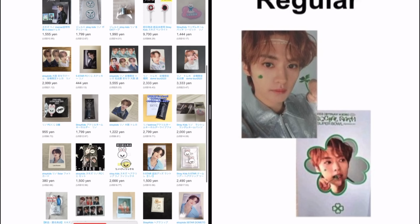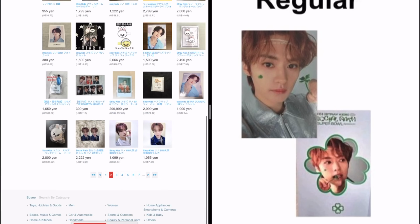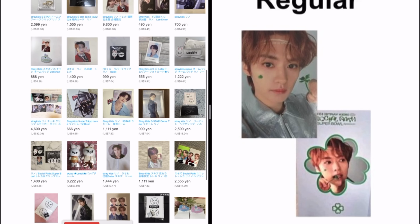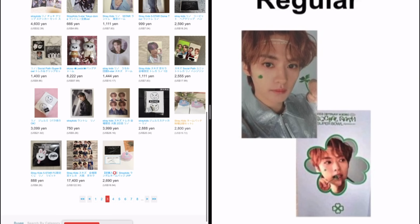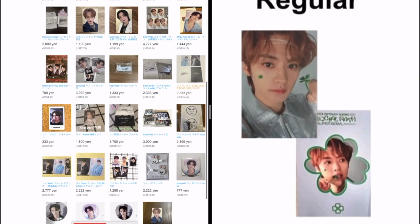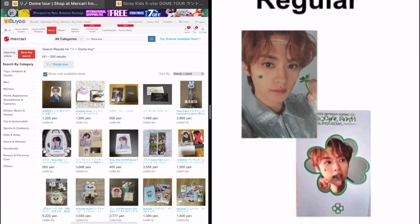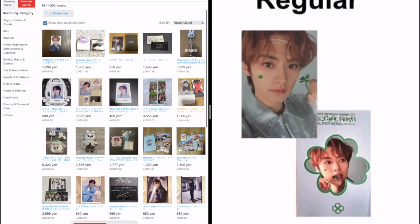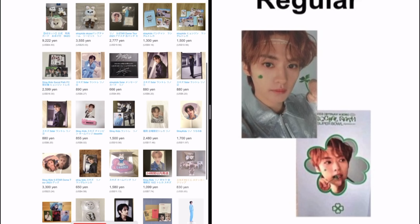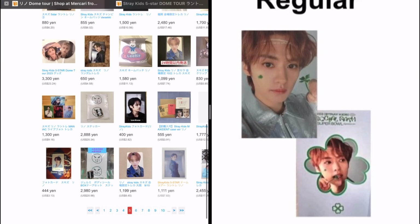Anyways, okay, here's our plan. This is the thing with being a Stay, is that Stray Kids always have so much merch. Even if you feel like you own a lot of their merch, they have so much. I really should be focusing on what we came here to do today instead of delving into new collections. This happens to me a lot when I'm on Mercari Japan. I'll fall into a deep hole because I'll be like, what is this? And then I'll search up what it is, and then I'll be like, oh, but this whole other thing exists, and that's how I end up with new collections.